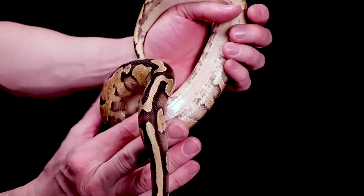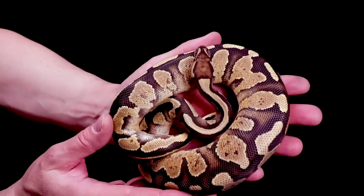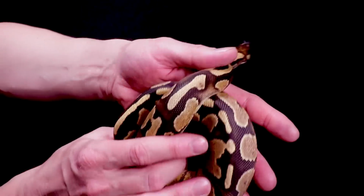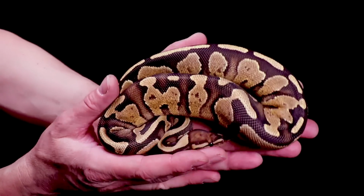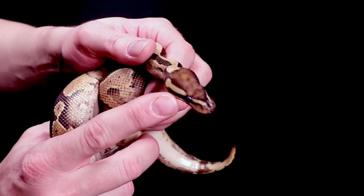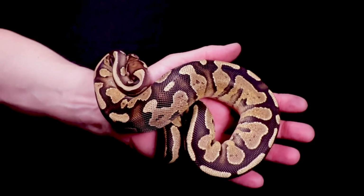Really interesting gene. Someone was asking me, how can you tell the difference between a fire and a pastel? Some pastels have the same kind of broken up pattern, but the pastels are definitely a lot more yellow than this one. This is kind of a khaki, greenish, camouflage color, like a desert camo, whereas a pastel would be a lot yellower. The other thing with pastel is you can tell by the eyes. Most of the time you'll see green eyes on a pastel, and on this one the eyes are not green, they are black on this really beautiful fire.